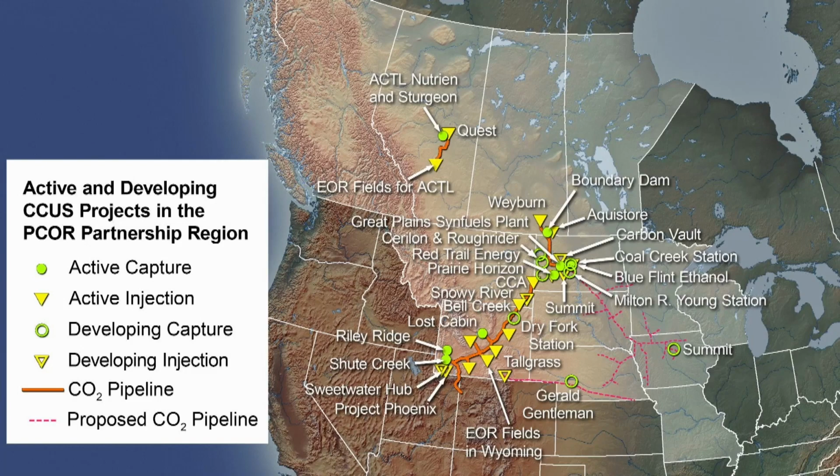A couple things that haven't been mentioned that I've noticed: we've talked a lot about storage, we've talked a lot about other technologies, but when it comes to this, geology is king. It's all about the geology. That's where you see projects being developed. You need to have the right depth because we're handling supercritical CO2 or dense phase CO2. That depth threshold is typically 2,600 feet below the surface. These projects that are being developed are much deeper than that. You need to have formations that have porosity and permeability.